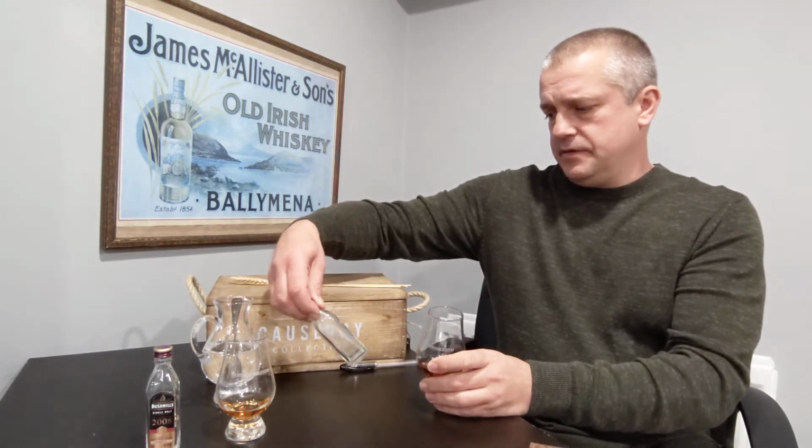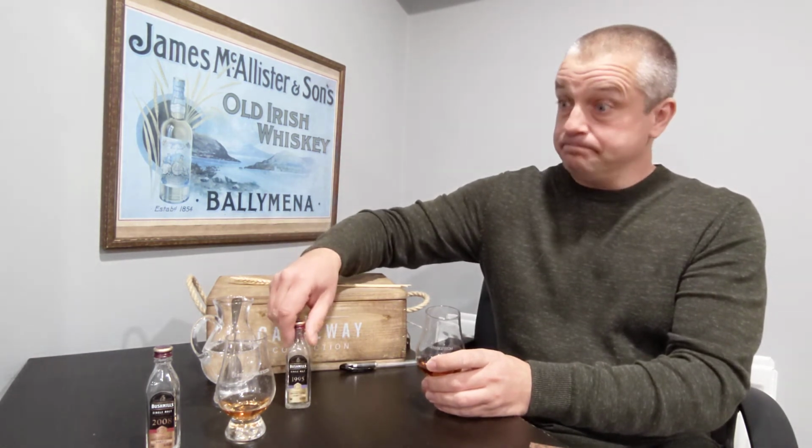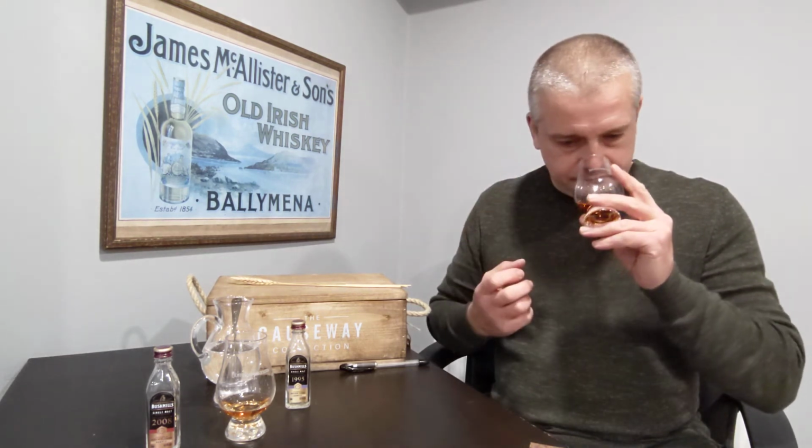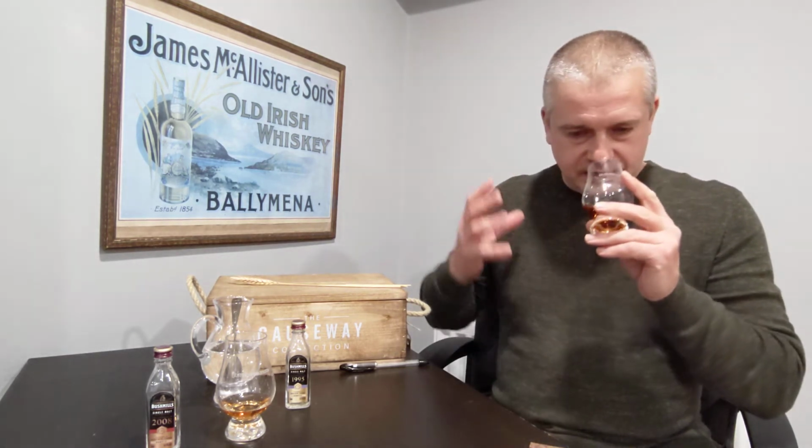So, on the nose, this is a cask strength, which is 53.5% ABV. And on the nose, you're getting deep, rich flavours here. At cask strength, it's wood all the way. There's lots of nuts, so it's walnut, hazelnut, but wood. I'll try it at cask strength on this.